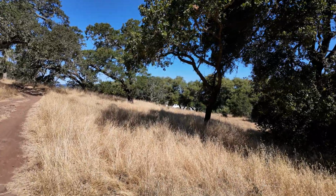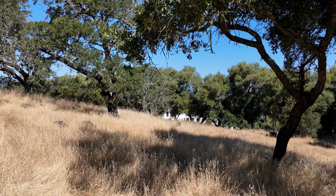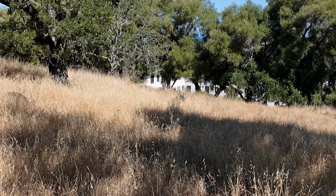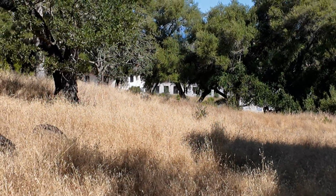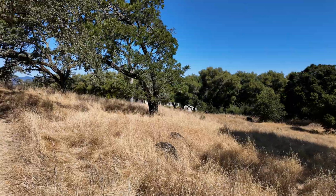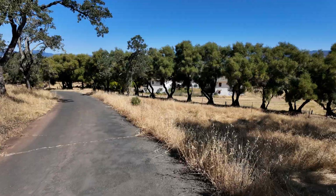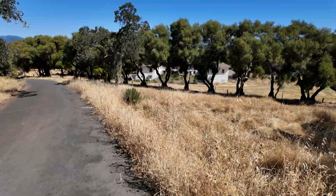Alright, there's a first view of the old asylum. I don't know if I could see it, that white building through the trees there. The old Napa State Hospital. Abandoned hospital asylum. This place looks creepy.